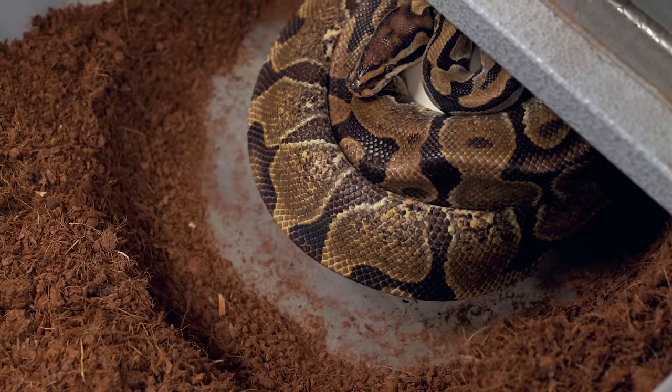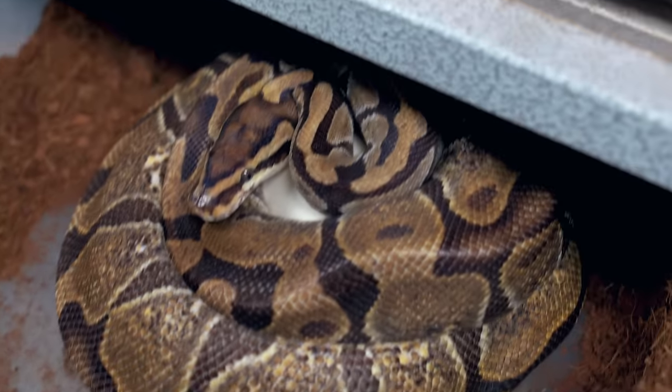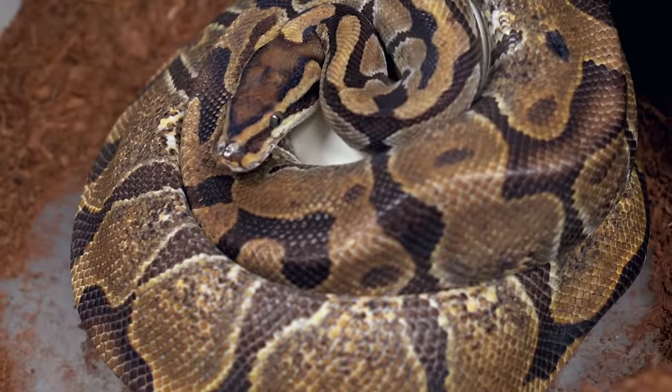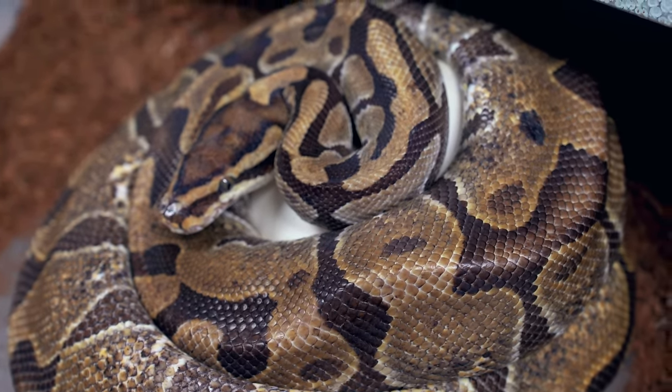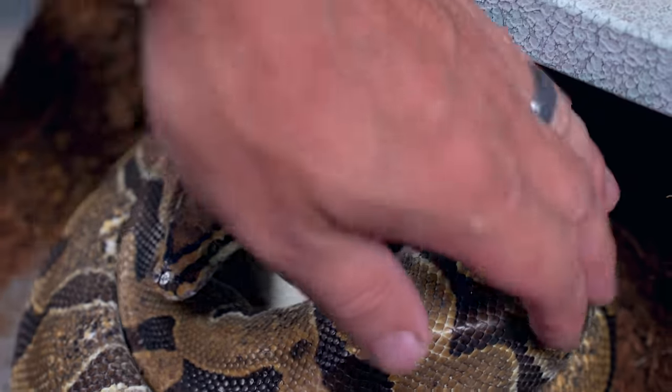And this is actually a really cool snake. This is an Enchi female right here. And the thing is, she's bred to one of our project animals. We call it a new gene animal that is just really, really gorgeous. So this will be the first time that we have potential for super Enchi new genes. This is the clutch I've been waiting for, so I am pretty hyped on it.